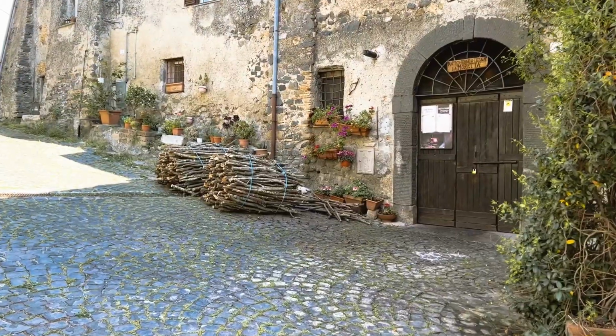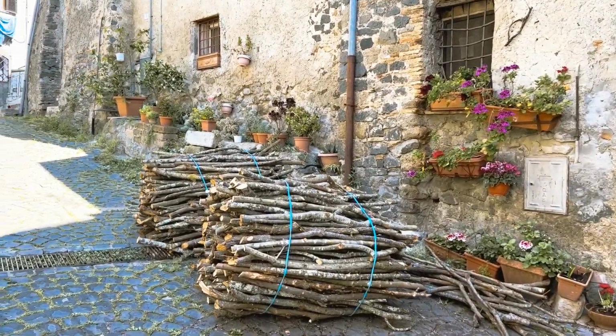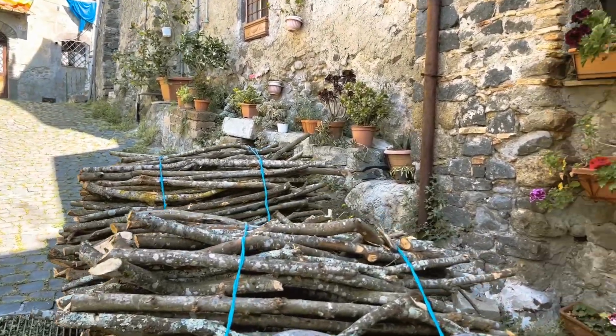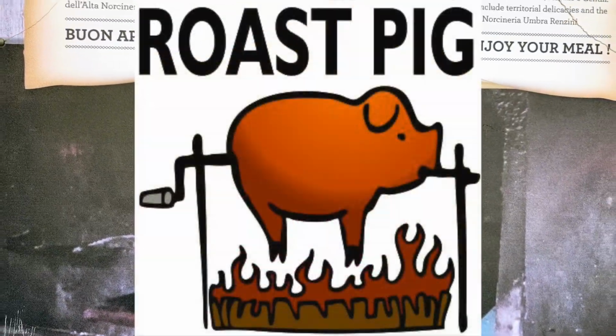This is somewhere I want to come back to. So it's a restaurant famous for doing this entire pig on a spit. So they take this wood here, put it into a very old traditional oven, and then you get to eat this yummy food. That looks so appetizing.